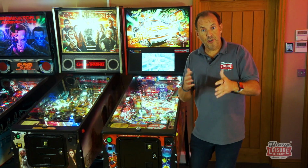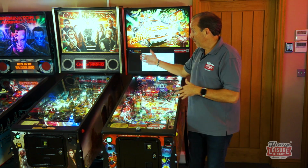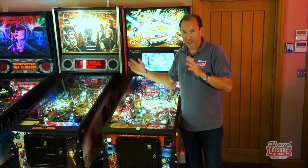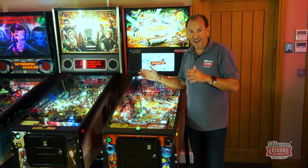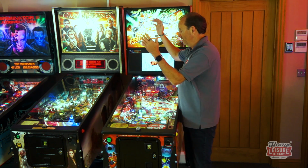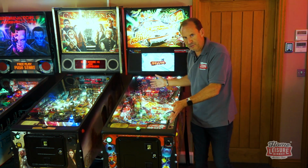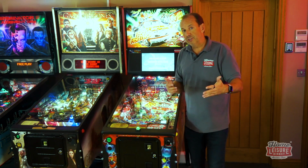Continuing with our theme of trying to choose a game, into the more modern era, looking at Stern machines. Game of Thrones, for example, was a massive series. It was loved by many. I loved it. I thought it was absolutely brilliant. So if you're massively into Game of Thrones, that could be the ideal machine for you. If you love the Foo Fighters, then obviously there's a brand new one that's available. So it's about doing your research and thinking about that.